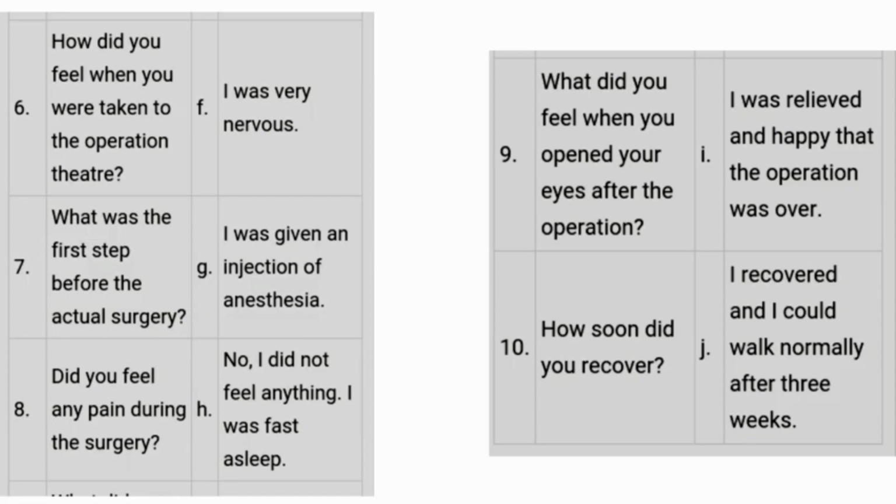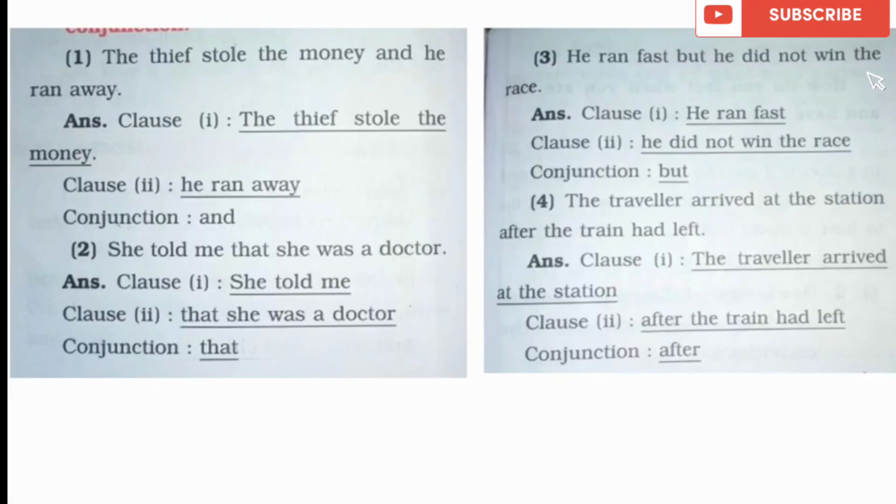Next one, how did you feel when you were taken to the operation theatre? I was very nervous. What was the first step before the actual surgery? I was given an injection of anaesthesia. Did you feel any pain during the surgery? No, I did not feel anything. I was fast asleep. What did you feel when you opened your eyes after the operation? I was relieved and happy that my operation was over. How soon did you recover? I recovered and I could walk normally after 3 weeks.